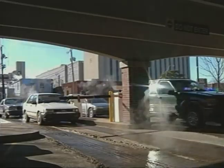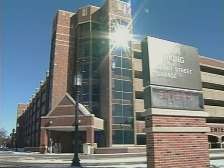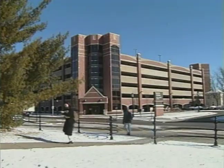The new Grant Street parking garage was finished in time for fall semester. It has almost 1,500 parking spaces, which more than doubles its old capacity.